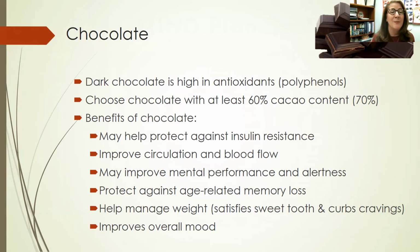It has lots of the polyphenols, which are the substances that tend to be helpful for our brain. And the recommendation is, I've read different things. Usually they encourage 70% chocolate, but I have read that 60% is okay too, which I'm going to grab.